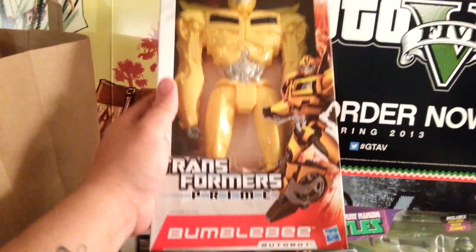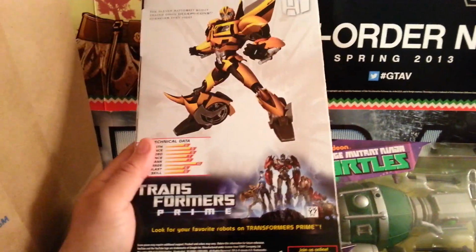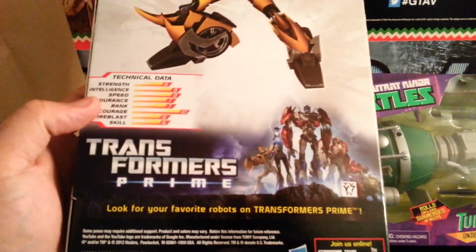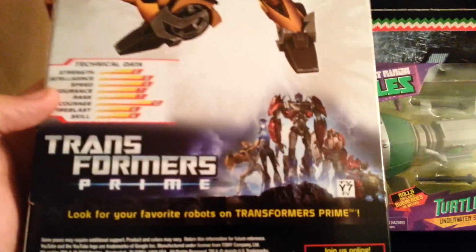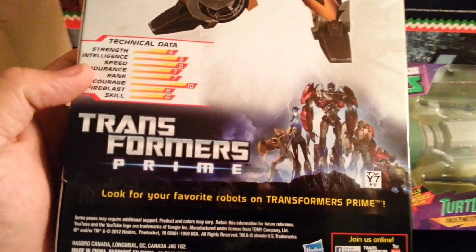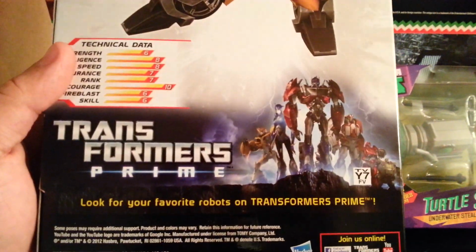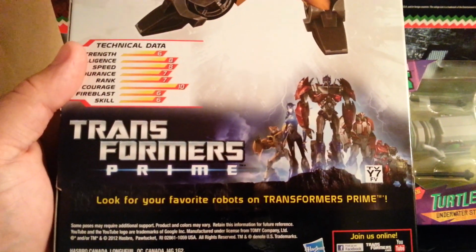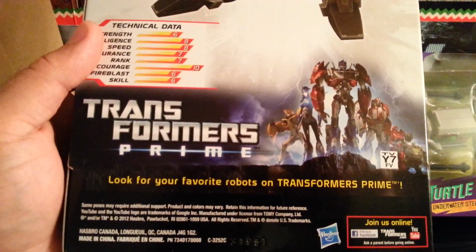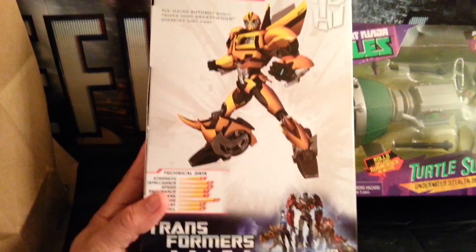So he picked up, boom, this Prime Bumblebee. I'm currently watching the episodes of Prime on Netflix. There's 65 episodes. And for those of you who don't know, that's the Primes right there. Awesome storyline. Ridiculous. I love it. For those of you who don't know the Primes, you should get into that series. It's on Netflix. There's about 65 episodes. Currently going through all of them at the moment.